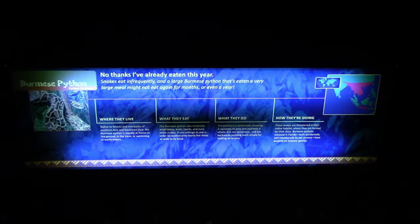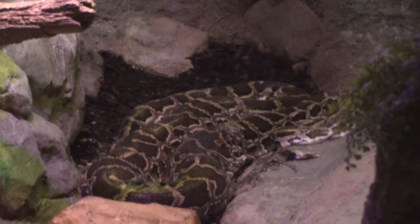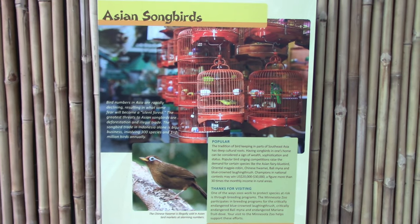Got Burmese python. Ooh. This is a really nice habitat also. And there is the snake. Oh, there we go. Way in the back there, way in the back. Huge size snake right there. Got Asian songbirds.